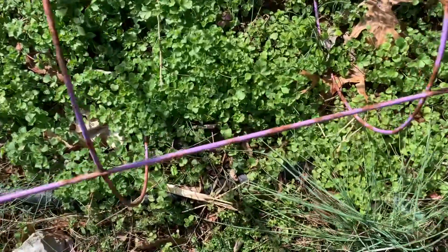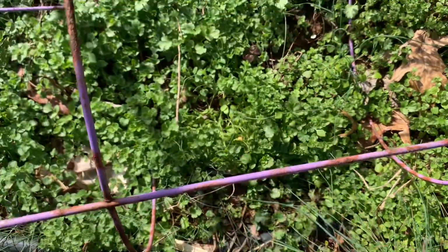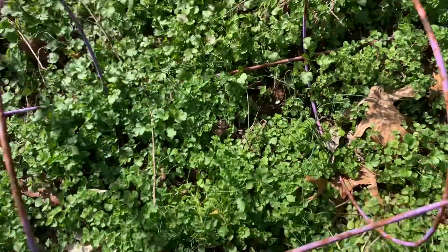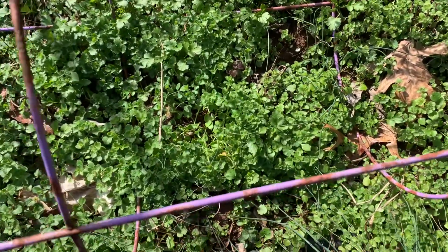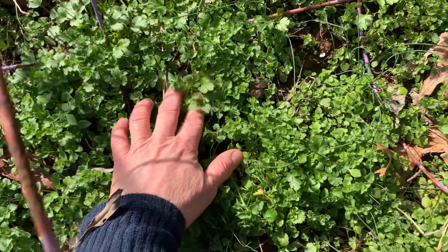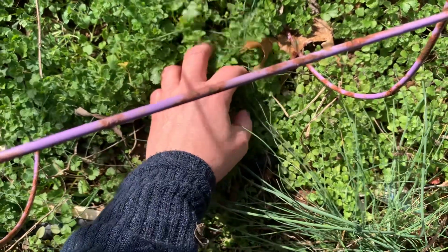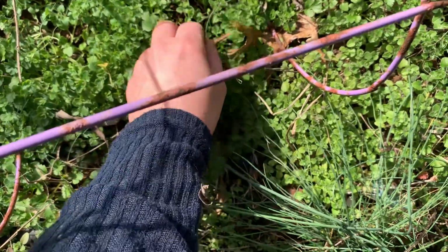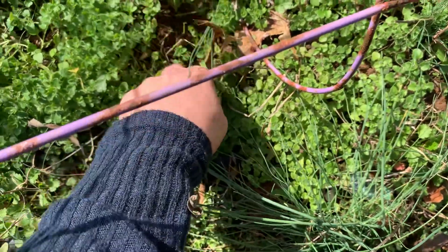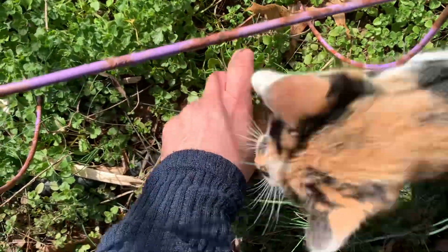Yeah, there's a lot of mouse ear in here too. Mouse ear chickweed, not gonna do me any good. Mouse ear chickweed, useless. Uh-oh, I can smell, I pulled up a little cilantro. Cilantro is also very cold hardy. It gets combined with tomatoes to make salsa.